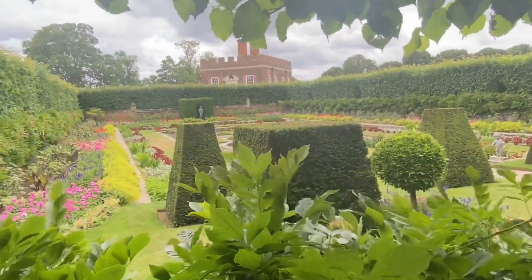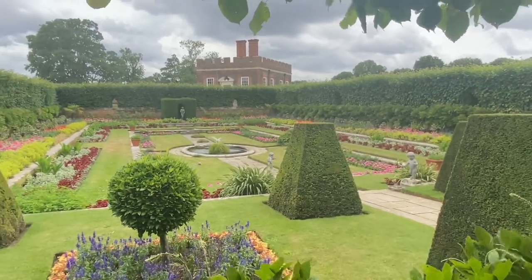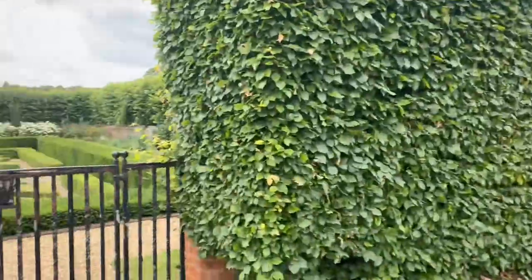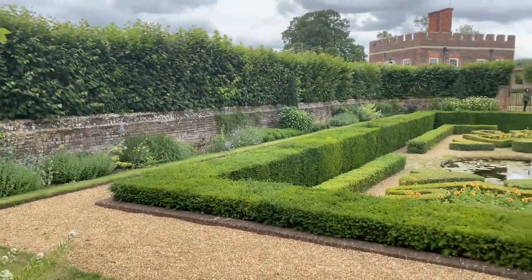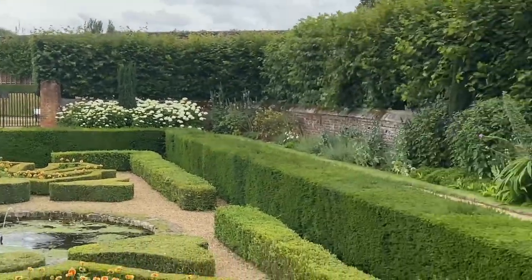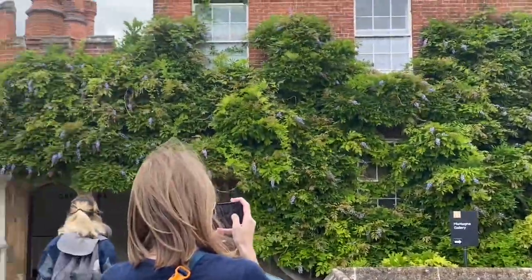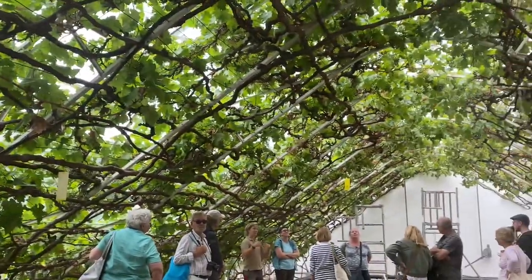I know. And that is like as big as someone's garden, really. I would love to like appear, would you? The grapes are still very small.